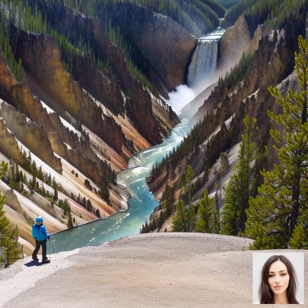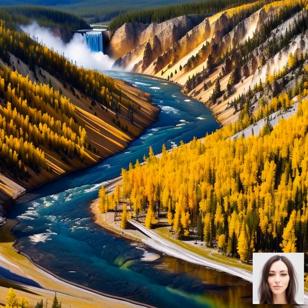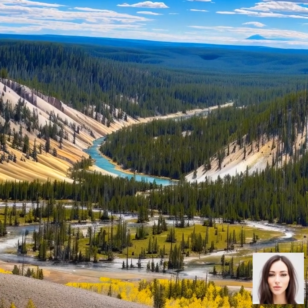Today, as we continue to explore and learn from the park, we are reminded of the rich cultural history that has shaped this remarkable place. Now, let's investigate the role of fire in Yellowstone's ecosystem.